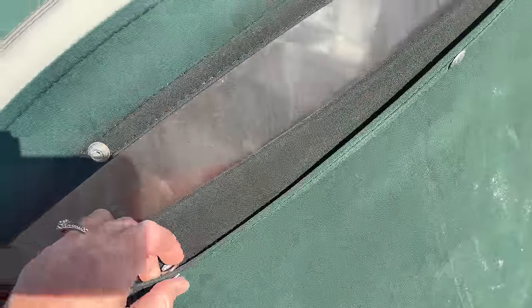That isinglass is pretty dirty. We'll see how that cleans up. If it doesn't clean up very well, then we'll either need to... I don't know if I would pay to replace the isinglass when the canvas already has wear. I think I would just replace the entire Dodger.